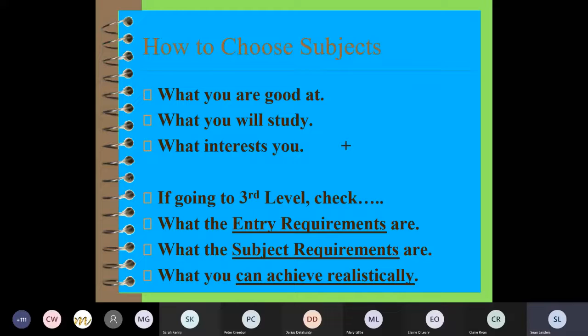So how to choose your subjects? What are you good at? What will you study? What are your interests? And then you match that with, are you going to 3rd level? What are the requirements? So you need to have a look at that. And then you have to be a little bit realistic. We have to be realistic.